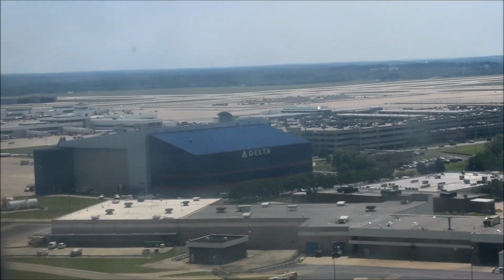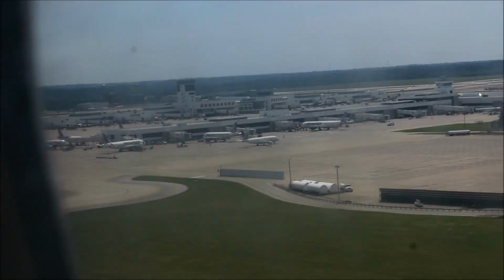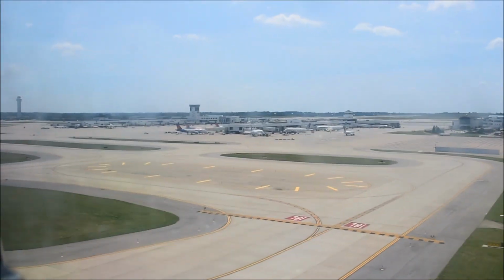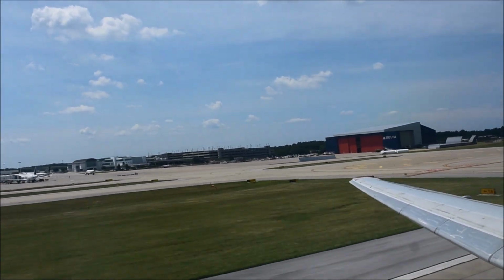Light chop. Oh, hey, Delta Hangar. Yep, we're definitely approaching 18 left. There's the garage. Delta Hangar, Concourse A with a bunch of, oh, that's freaking sick. Look at all that. And here's 18 left. Touchdown. Get a nice little touchy angry puppy.